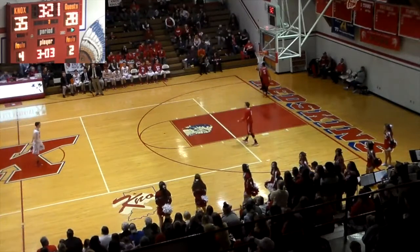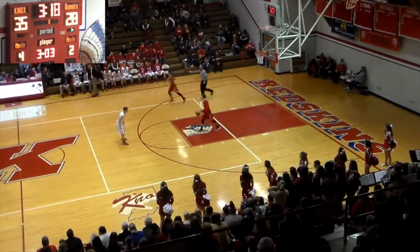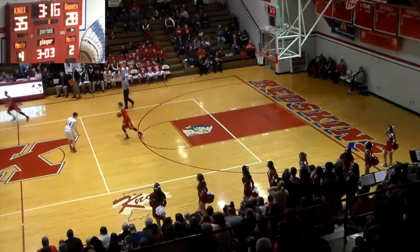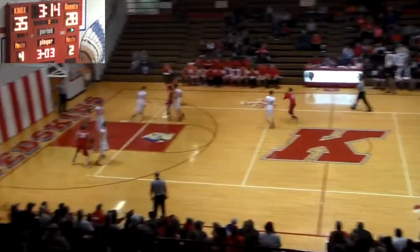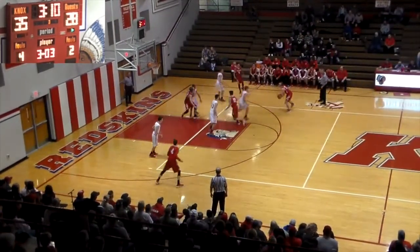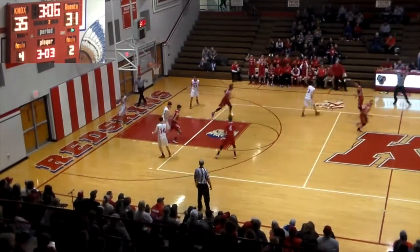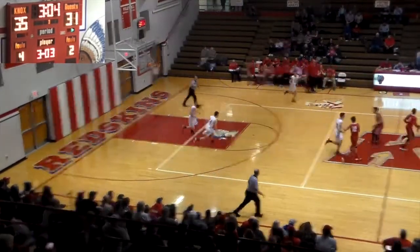And taking a quick look at the foul situation for both teams, Binkley's the only one in significant foul trouble for Knox with 3. For KV, it's a little bit more troublesome. Ryan Tucker and Colin Hayes each with 4. And the Cougars on the attack. Here's Tucker outside for a 3. Good! Off glass. 3 ball in the side pocket.